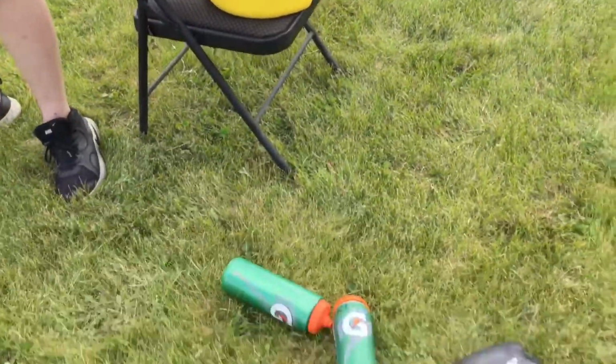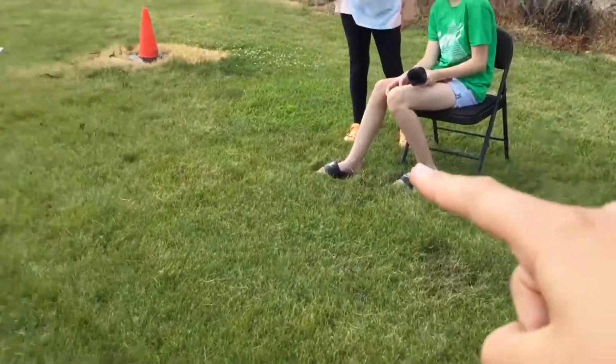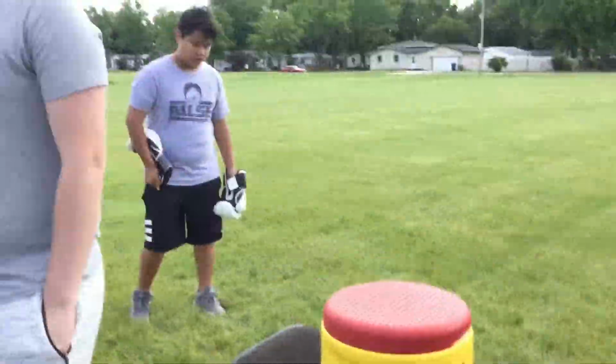We got the Gatorade here. And we got the chairs. This is gonna be Diego's corner. This is gonna be my corner. We got a towel in case somebody starts bleeding. Obviously, we have our gloves, our phones, and so yeah. So we're gonna get going.